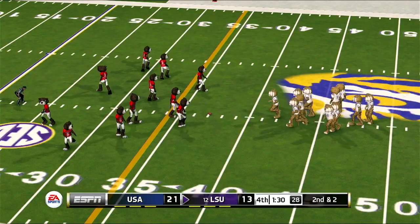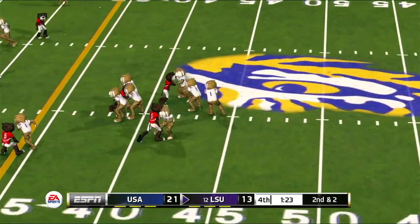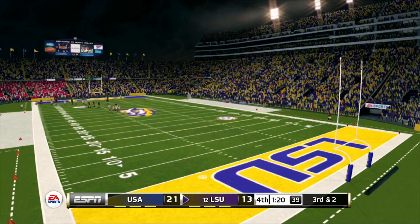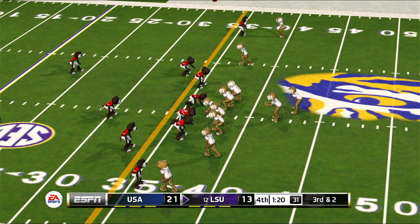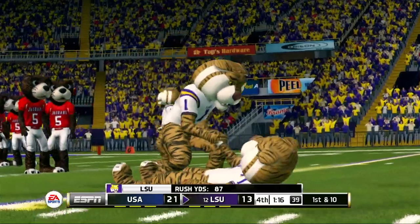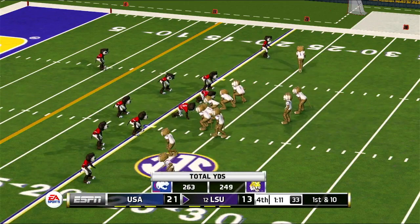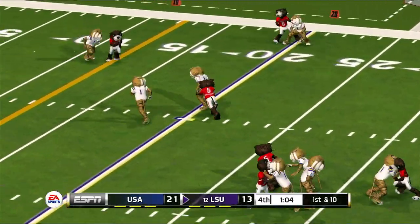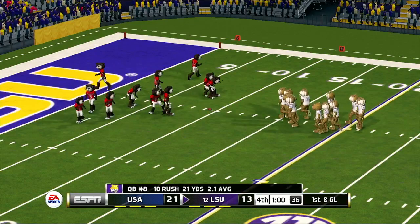It's second down, and they're about 2 yards away from the sticks. He sails it long, drops it. Gains his way to the 23-yard line. From the 23-yard line, first down. Now he's scrambling. Huge play, and it's going to be first and goal. Here's the eighth play of the series.